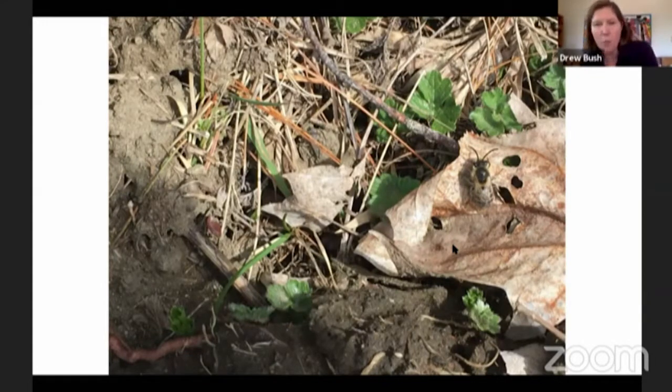But we talked last week about solitary insects that live alone. And this is another one. So we talked about the mud dauber. You might see little mud homes on the side of your house, and that's for a solitary wasp. But this is a solitary bee.